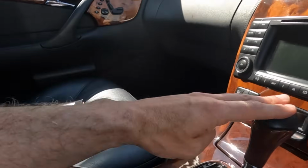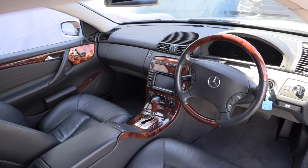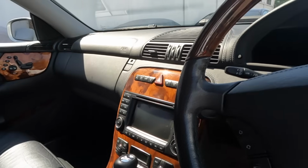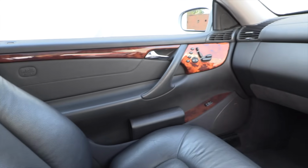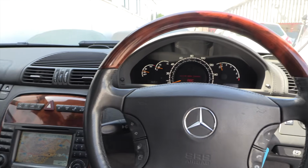It has the 5-speed gearbox. In terms of options, I'm not sure what this has. I think apparently maybe the wooden wheel. I don't know, but look at that. Leather everywhere. And if someone told you this was a 20,000 mile car, I don't think that you would try and argue with that.